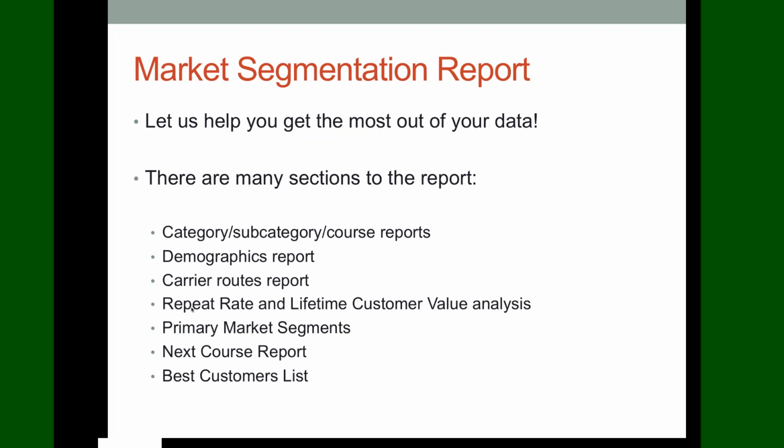So for this report, you're submitting to us, and there's a slide later that I'll show you what we need from you, your registration data for a given period of time. We usually recommend about 2 years. So you submit to us this data, we reformat it and run it through a tool we've developed over time, and we can come up with these various metrics down below here.